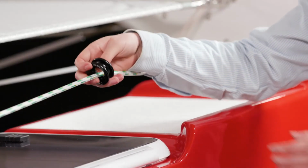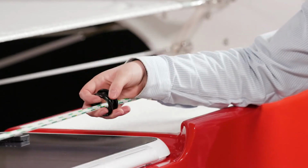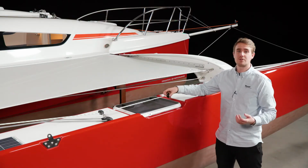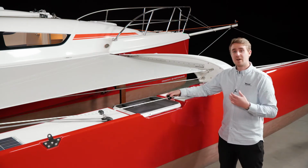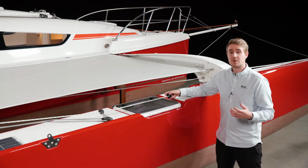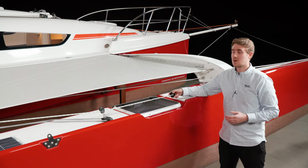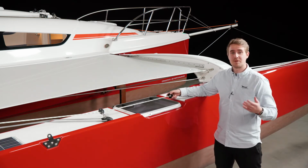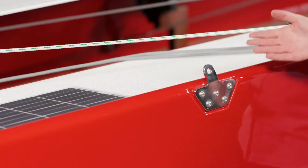On the barber holder here we have this low friction ring. The sheet from the gennaker goes through the low friction ring here, so you are able to trim the gennaker to the perfect shape and have the perfect gap between the mainsail and the gennaker. It's a very nice feature that you'll not normally see on normal cruising boats. And the barber holder line is led directly back to the cockpit so you can access it and trim it from there.